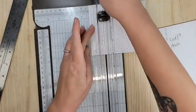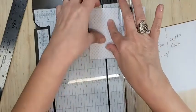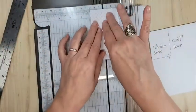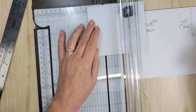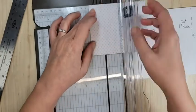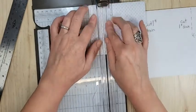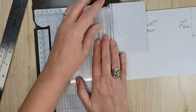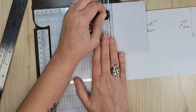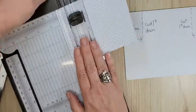All right, so then pick it up. It did cut through both, yes. Flip it over, so it's exactly the same. We're going to go to 1 1/4 inches from the side. Bring the trimmer blade back up, and then my shirt got stuck where the trimmer didn't close again. And then I'm going to turn it so I can see it.